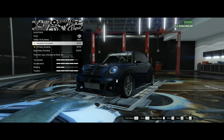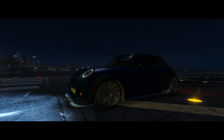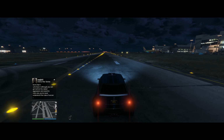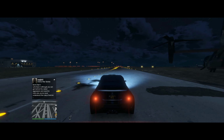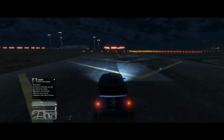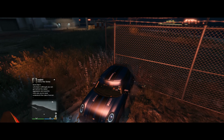How many cars you got in this garage again? Speed and weapons tests are next. We begin here and end at the signal lights. It took the car 22 seconds.